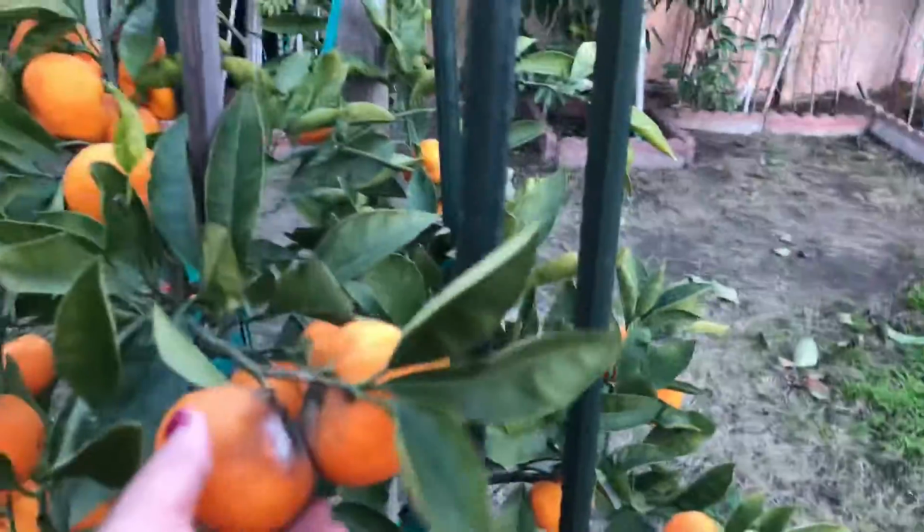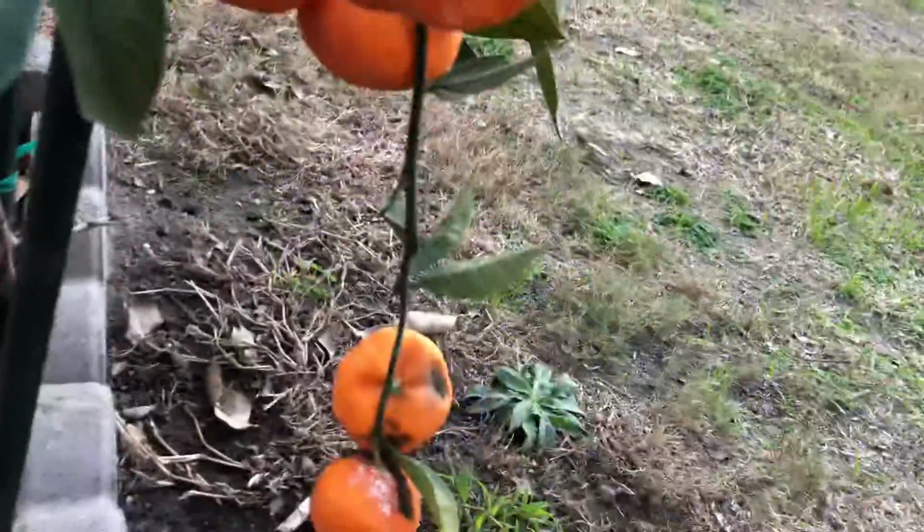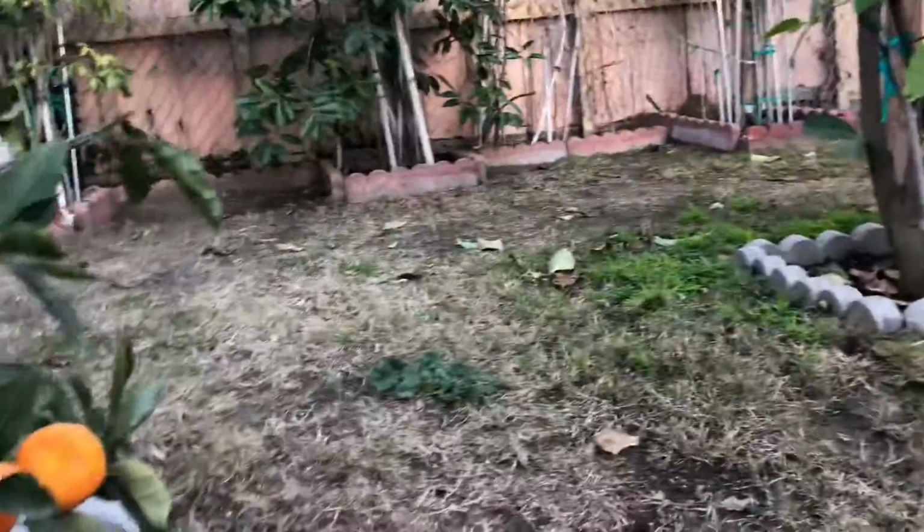Uh-oh, it gets rotten too. Oh no. It keeps dropping. Yeah, it's fine. Ooh, this one is a good one. Oh my god, what's that thing over there? There's some super cool fruit over there. Let's go see.